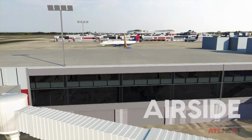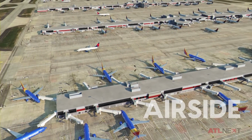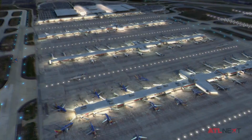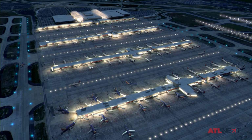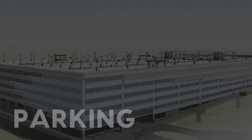To continue that upward trajectory, we are planning upgrades and enhancements to our airfield. Our last runway, the 5th runway, was completed in 2006 and has significantly increased arrival capacity. To ensure efficiency while providing world-class customer service in the coming years, Hartsfield-Jackson will add a 6th runway, create 2 new in-ground taxiways, and make other improvements on the airfield.